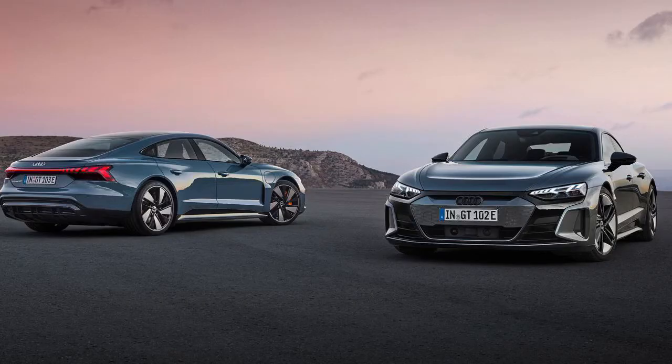The top of the range one's going to be called the E-Tron GT RS. So it's slightly less controversial than the top of the range Porsche being a Turbo, but hey, there you go. Badge bastardization continues.